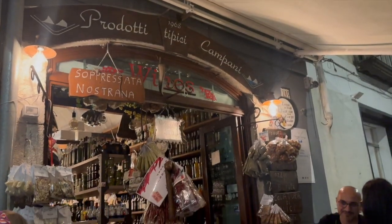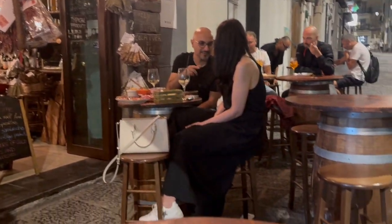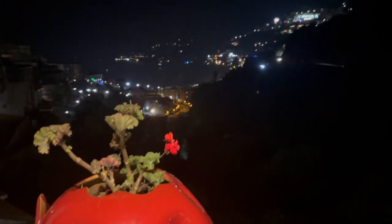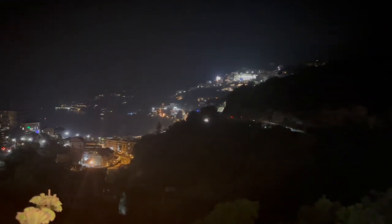Back in Vietri we had a nightcap in a little wine bar we'd spotted on our walk earlier, but honestly most things were closed, which is quite surprising for Italy, especially in the summertime. Then we headed back to the Airbnb to open some champagne at midnight.